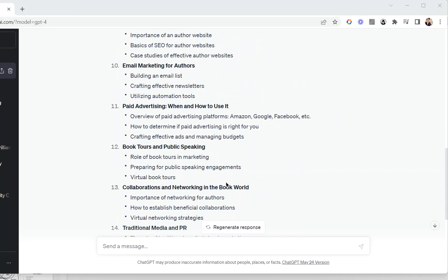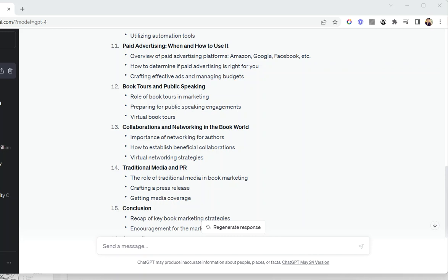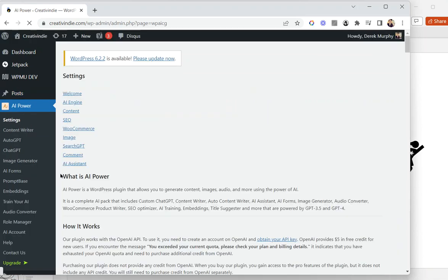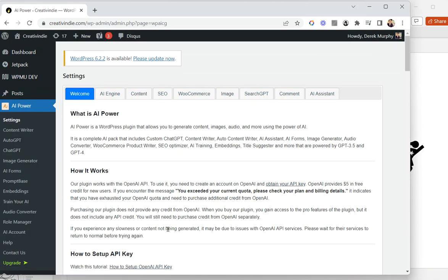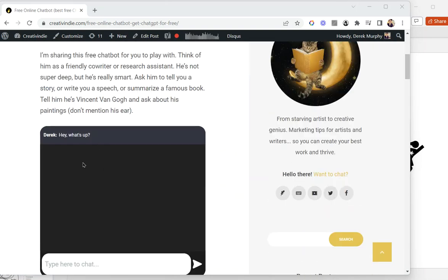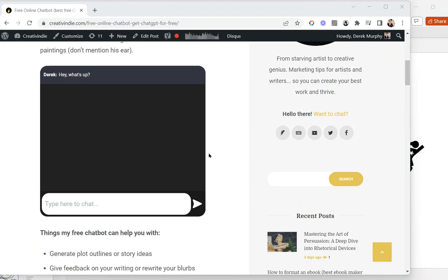You can actually train ChatGPT-4 on your own writing. I've got a WordPress plugin called AI Power. If I go down here, I can actually train this plugin on all of the content on my blog, so it has my unique writing style. And I even set up a free chatbot on my website that knows all the content on my website and writes in my voice, hopefully, so people could just ask it questions and kind of interact with me.